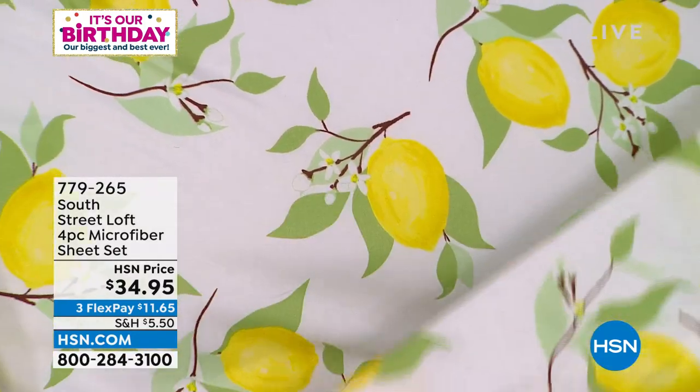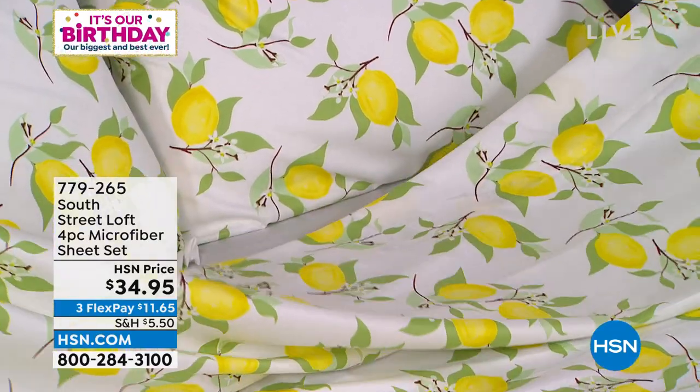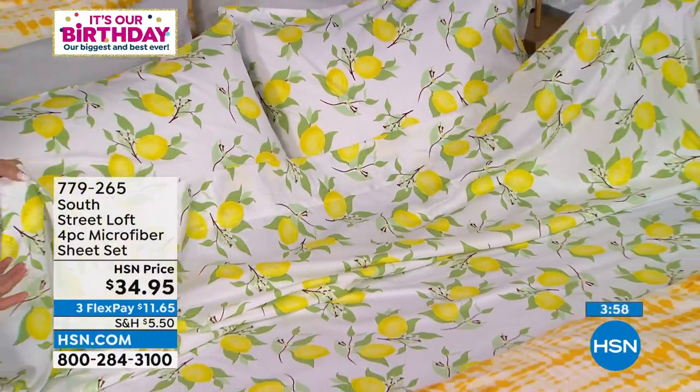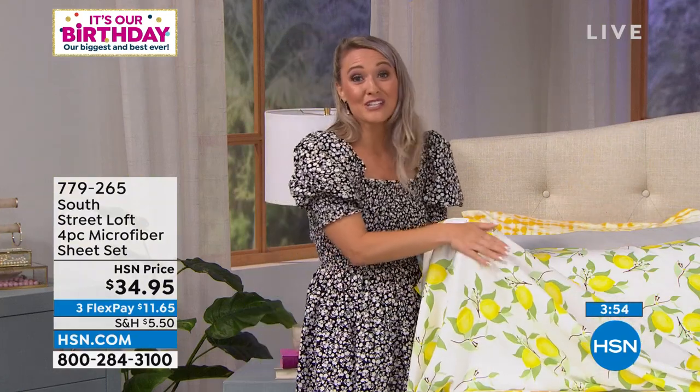So this has that coziness through and through, and it's great with any climate. If you live somewhere that's warmer down here in Florida, no problem. They're still lightweight enough to use in these warmer months. But if you live somewhere on the cooler side, no problem. Those double brushed microfibers are actually really, really cozy.